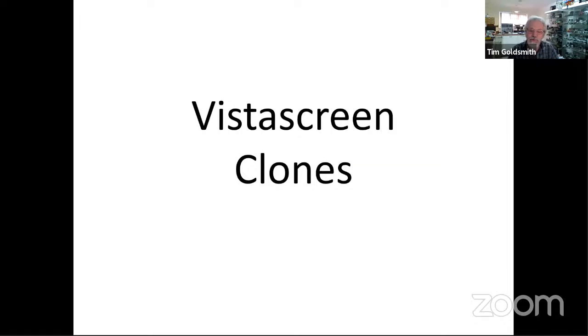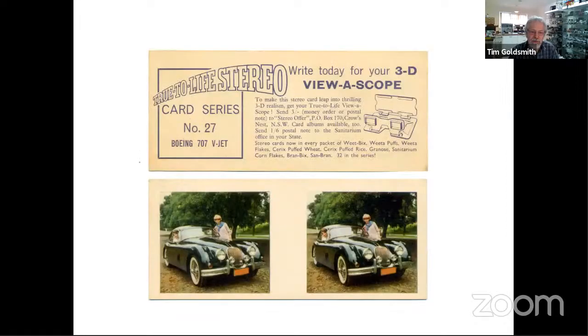So there's other things out there which look like Vistascreen but aren't actually Vistascreen. So these are the True to Life series, which are from Australia, and these were given away in Weetabix cereal packs. Now, why they're called Weetabix in Australia and Weetabix in the UK, I don't know. It's obviously exactly the same viewer, although the cards are all different. Actually, the quality of the cards is much better than the vast majority of the Weetabix cards. But it's almost impossible to find complete sets of these.